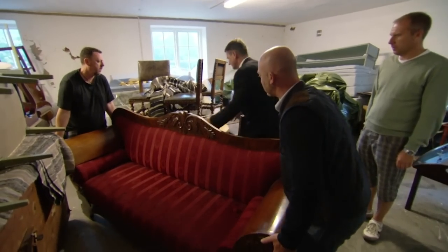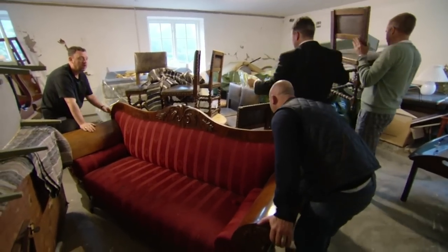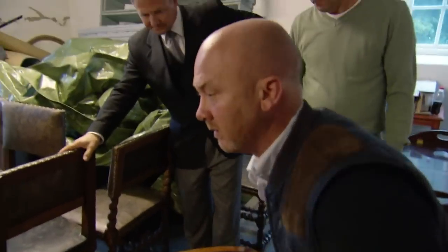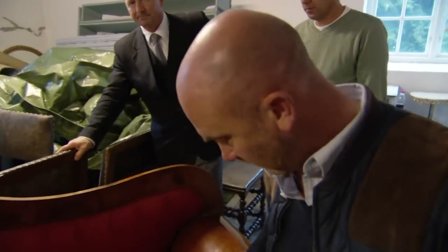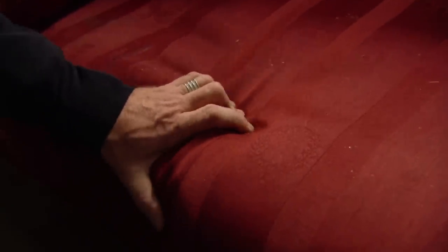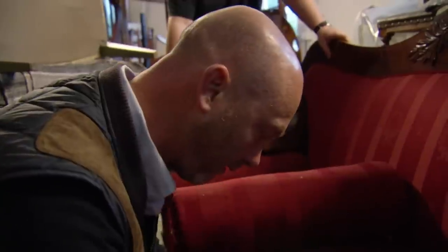Okay, I feel a loose leg already. What about the sofa? Yeah, it's had a lot of old repairs. It's period though, 1830s into 1840. Can you tell if it's got the original stuff in it? Yeah, if you just squeeze it. It's still the horsehair in it, and we'd reupholster it, see it's all frayed and gone.